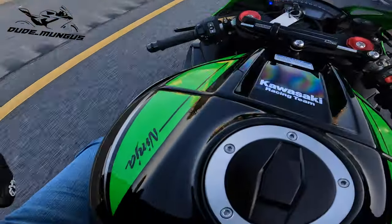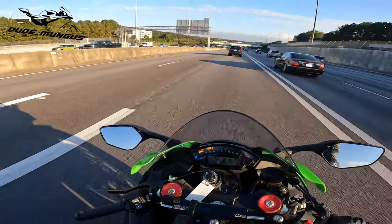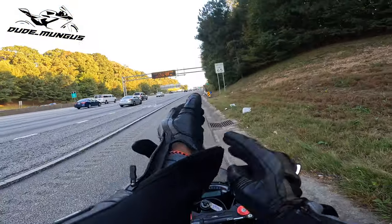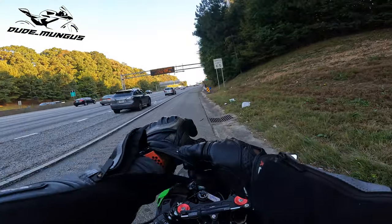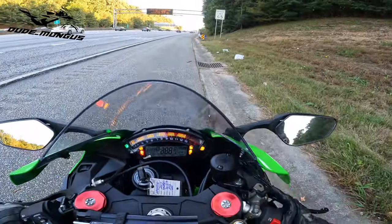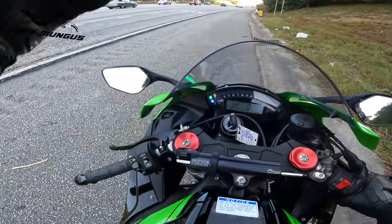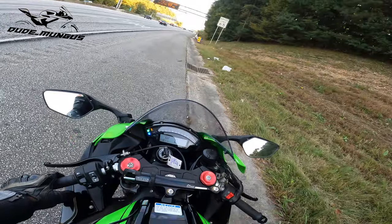Dang it, my jacket just came open. I am failing today. All right, I'll be back in just a second. Lord, I know you protected me from something up the road. Goodness gracious. Since we're on the side of the road, we got to make sure we get back up to highway speed at a decent pace, so we can go with the flow of traffic.